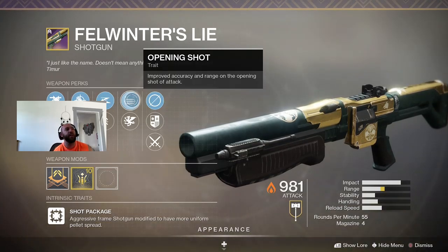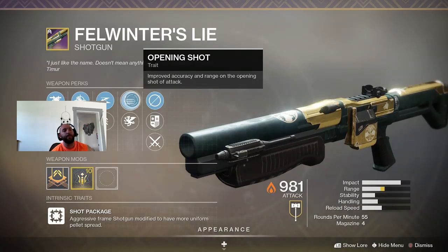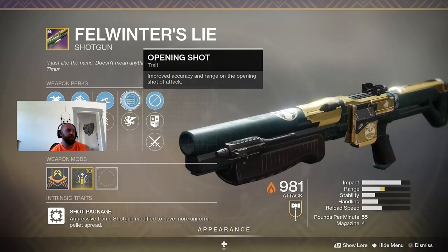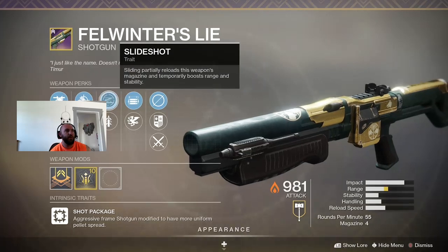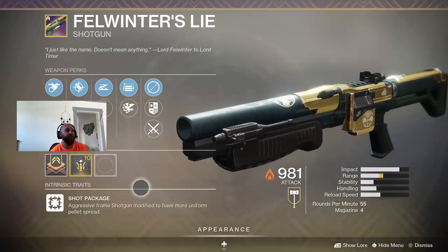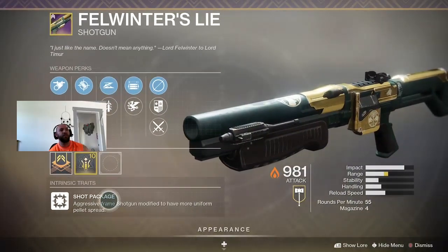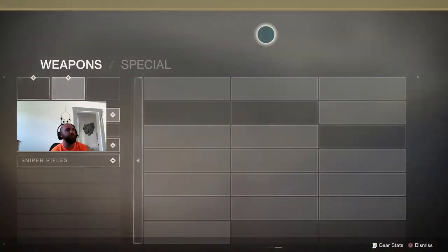Especially in game modes like trials and survival, you're not going to come up on like 3 guys a whole lot. You're going to come up on 1 guy. Opening shot is going to kick in because you're going up against 1 guy. Then if you slide, you add these together, it just does a lot of damage. It's an aggressive frame shotgun modified to have more uniform pellet spread. So this shotgun was made to kind of bypass that pellet spread nerf they did a little while back.